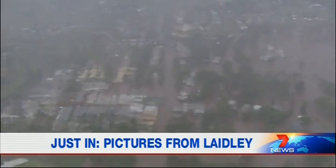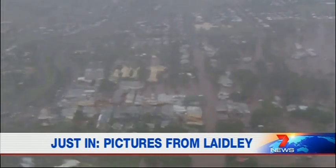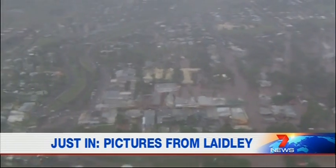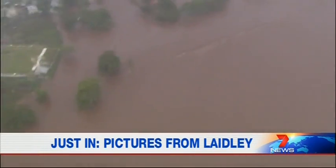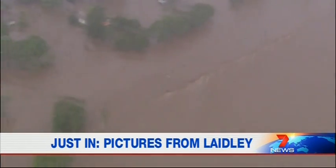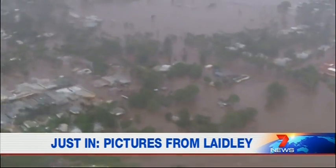And it's not fair in many ways, but it's not fair for a lot of people that are going through their second and possibly their third flood in 2 years. It's just hard to believe that it's all happening again. As we keep cautioning, though, not on the same scale as 2011.